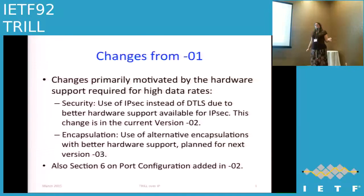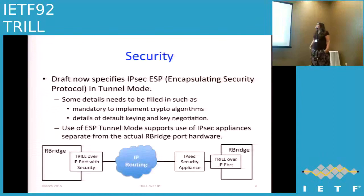We also received feedback that the encapsulation we were using, it would be better if we used a VXLAN compatible encapsulation because that has better hardware support. And we are working on an encapsulation for that, and we'll talk about what we think that's going to look like in the slides. And we also made some other changes. Next slide. Security.